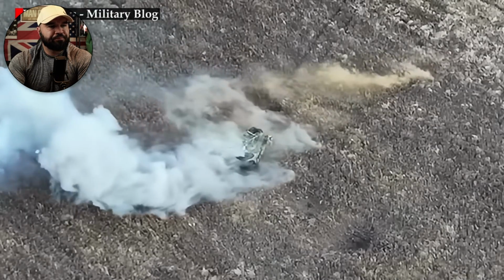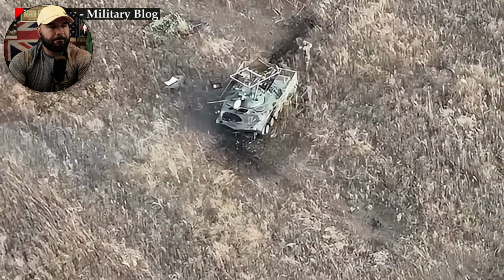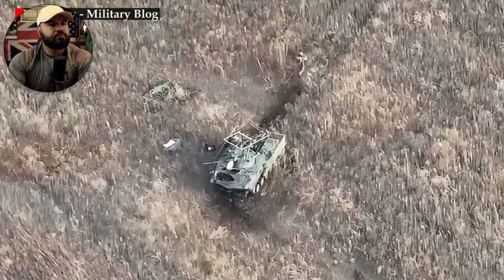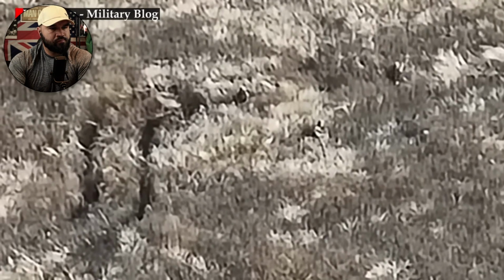The direction the missiles were coming from nearly exactly matched the one given by the Russian soldier in the beginning of the clip. This basically means that the BMD crew ignored all the warnings and drove head-on into the crossfire. Without transport, the Russian soldiers are left on their own in the open.